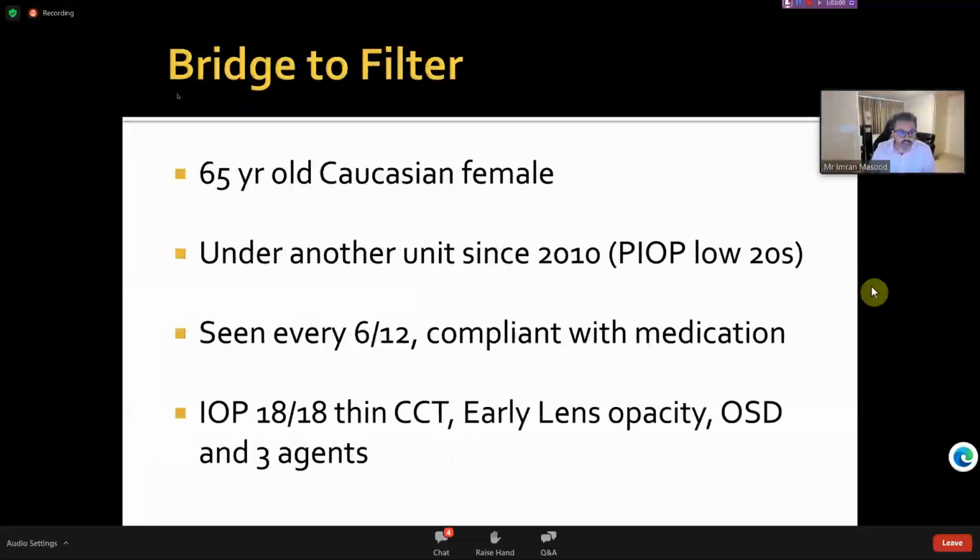So let me give you an example of bridge to filter. So this was a 65-year-old Caucasian female who had been under another unit since 2010. Presenting pressure was in the low 20s, and she was seen every 6 months and was compliant with medication. And she was actually a retired teacher. And when she came to see me, she actually said to me, look, I've been taking my medication religiously, but I've suddenly been told that my left eye has got a lot worse, and no one has ever shown me a field. Anyway, I don't know where the penny had been dropped, but the patient came to me with pressures of 18, quite a thin cornea, early lens opacity, quite bad ocular surface disease on 3 agents.